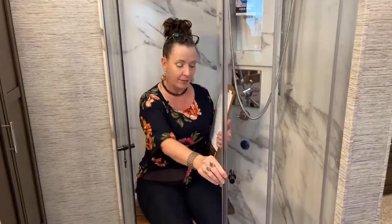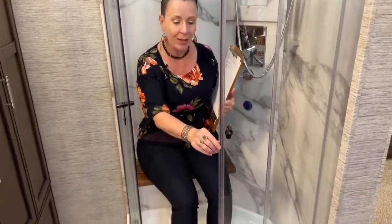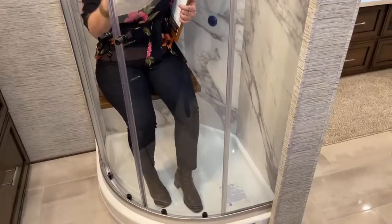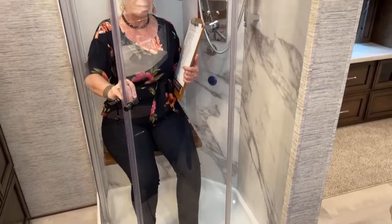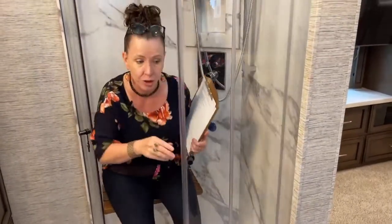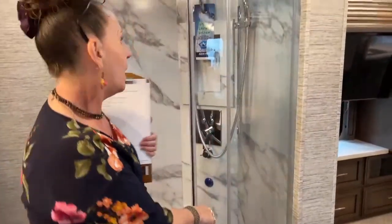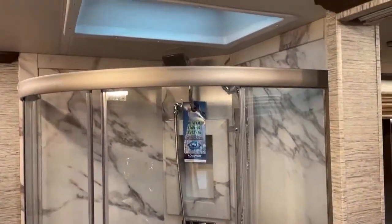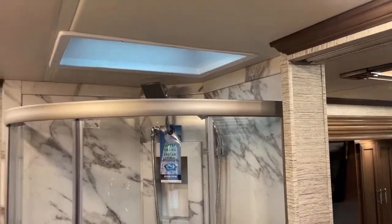And then as you can see here, I can kind of shave my legs, wash my feet. This has got the magnetic close. And so what's cool about that is it keeps it nice and insulated on a cold day, so it keeps the warm air in the shower so you don't get cold. And as you can see, we have really nice, beautiful finishes throughout this coach.